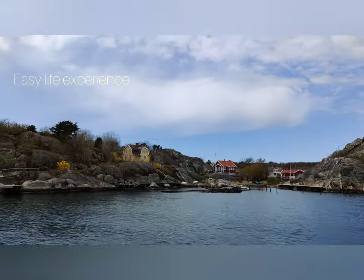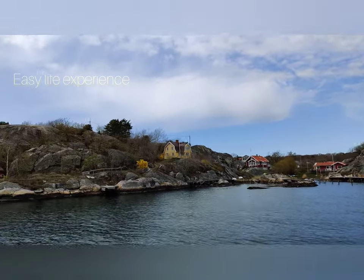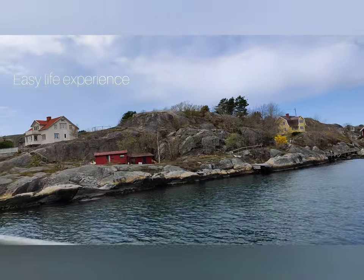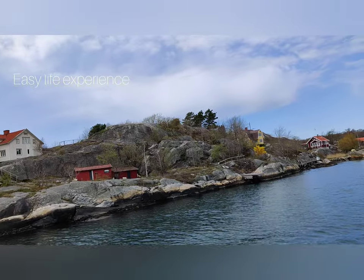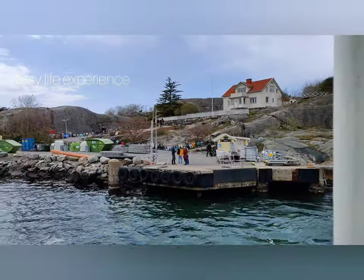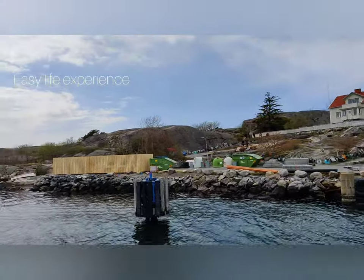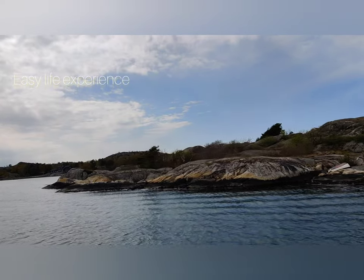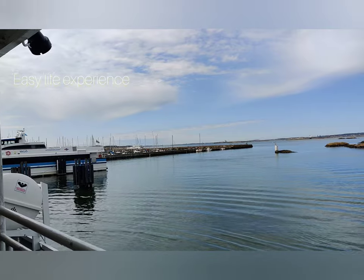And while going to Styrsö, you can find many other islands. All islands are lovely and each island is unique. It's a great place for kids to go on the ferry. To see this ferry, kindly check the description link.